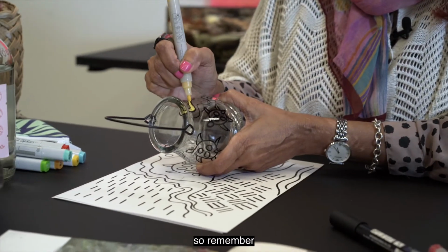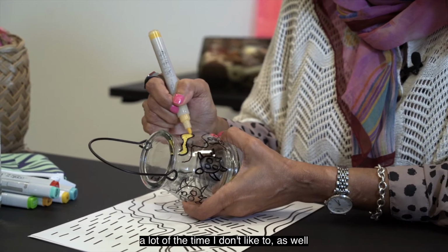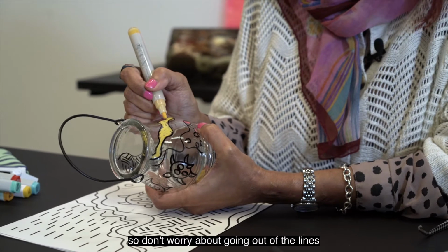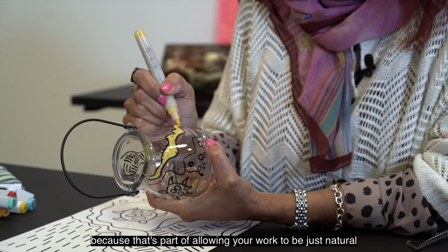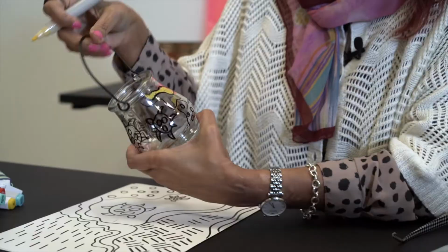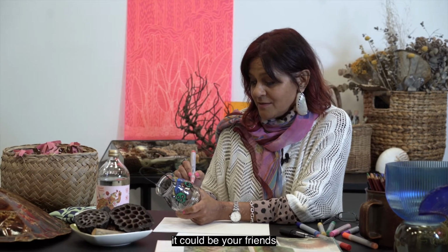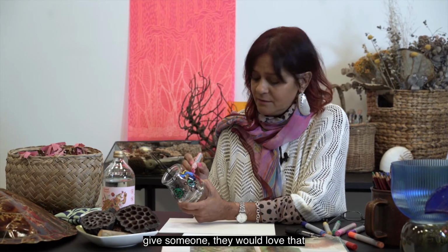So remember that I'm not doing this perfect, and a lot of the times I don't like to as well. So don't worry about going out of the lines, or doesn't matter, because that's part of allowing your work to be just natural. It's very simple, and you know what? You can do some of these for Christmas presents as well. For your friends, I think it's a wonderful way to give someone, they would love that.